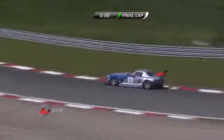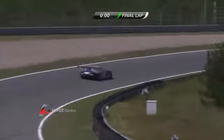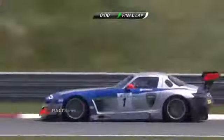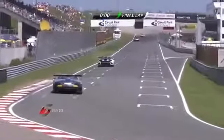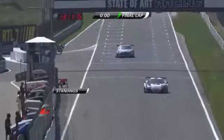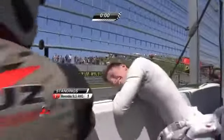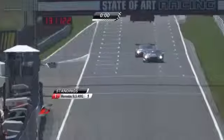Here comes Alan Day in the HDP Motorsport Gravity Charouz Mercedes SLS. They are going to take their first win of the 2013 FIA GT Series. The checker flag is out. Alan Day and Maximilian Buch take the victory. Brilliant, commanding drive from them. There is Max Buch on the pit wall, over the moon.